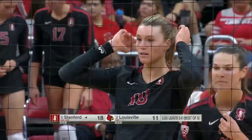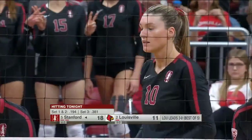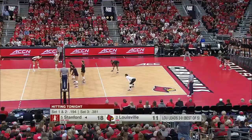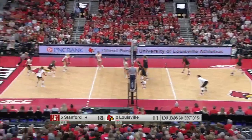Kipp now with 11 kills. Katie Baird has 11 as well. Kipp up to 241. Takes a lot of difficult swings. Now to transition on the right side is the opposite. Here's Baird.